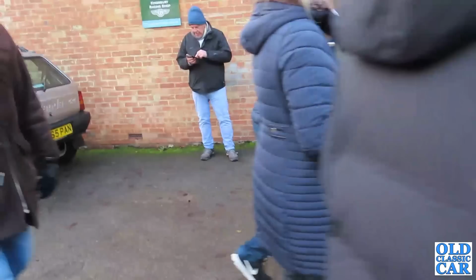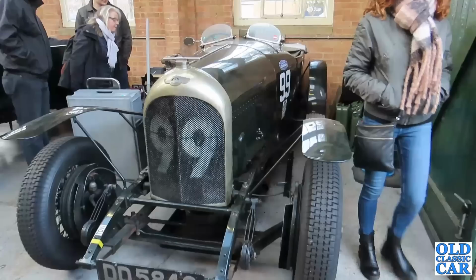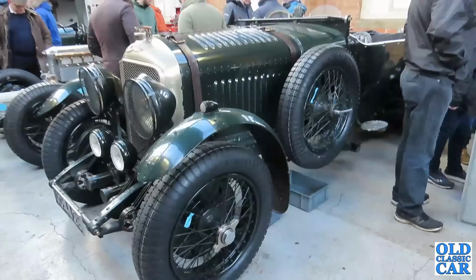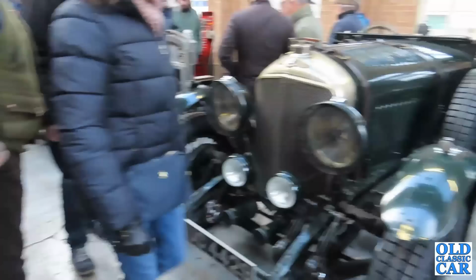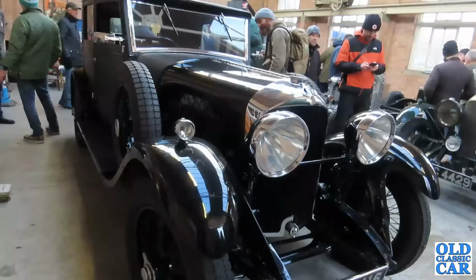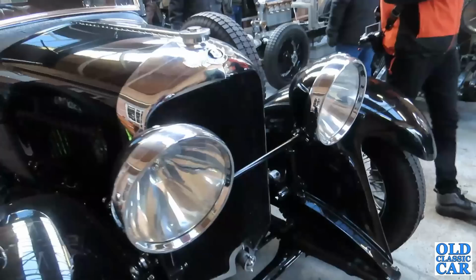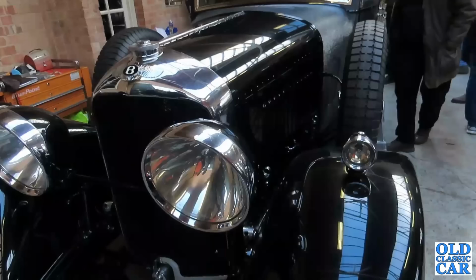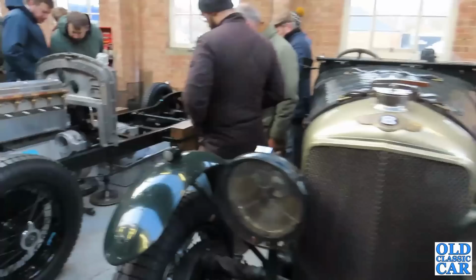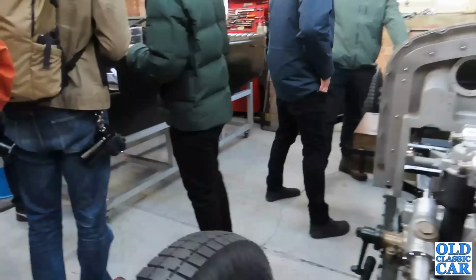Another building of much goodness. Let's go and have a look in here. Oof, good heavens above. Wow. Racing Bentleys. That's amazing. That's incredible, isn't it? Wow. If heaven is a place on earth, I think we've probably found it. Isn't that just a stunning, stunning car? Yeah, you hear one or two people saying there's not much interest in pre-war cars anymore, but I beg to differ.